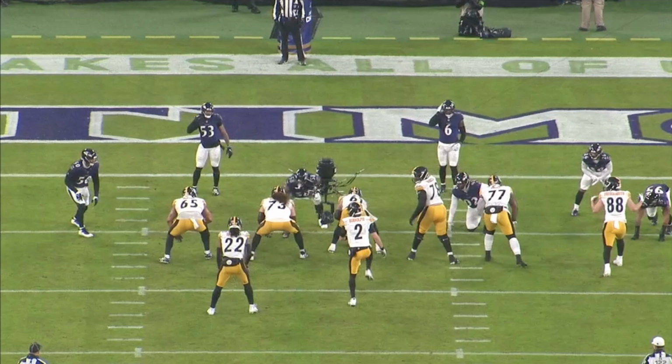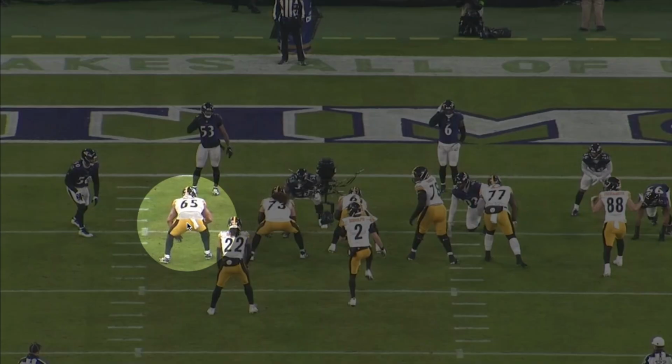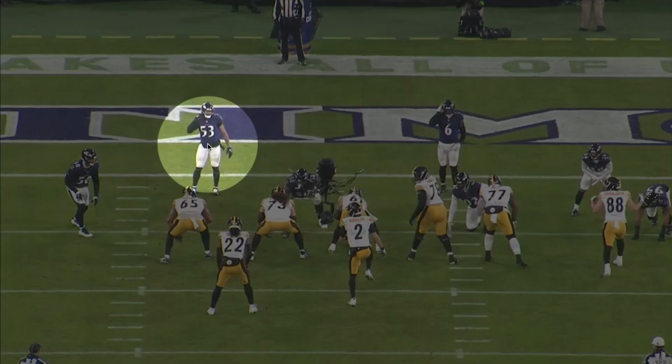This is a beautifully executed play with a killer block from Isaac Seumalo, one of my favorite blocks that I've seen all season, especially Steelers Ravens. You'd love to see this kind of stuff. But I'll just go left to right. Really what this is, they are looking to trap the 3 technique. So this player right here, the defensive tackle, that's the guy they're looking to trap. From left to right, you're going to get Dan Moore climbing to the backside linebacker.